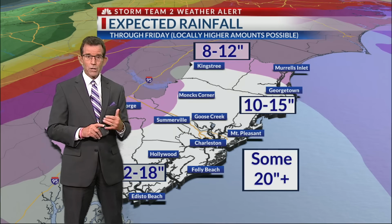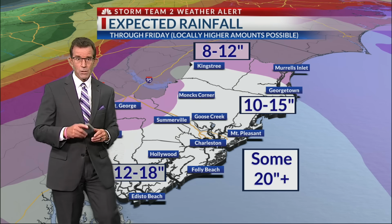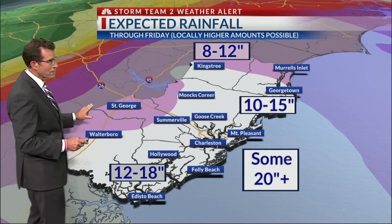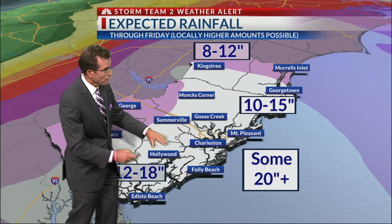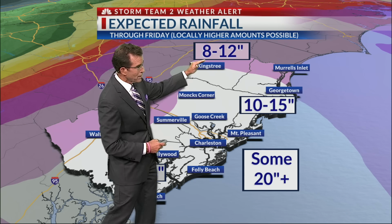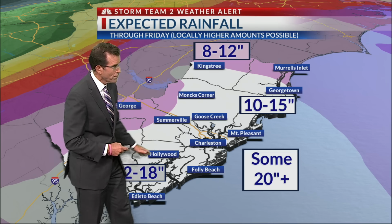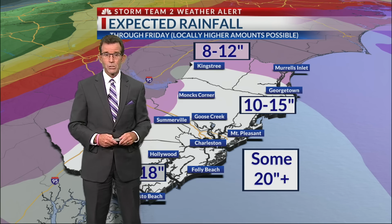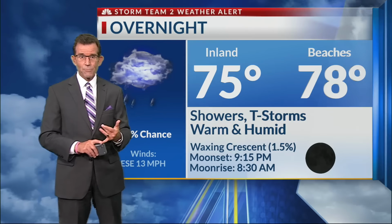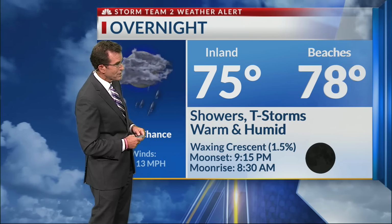And then we've got to worry about the potential of our rivers, which are going to be swollen. That's probably a story we'll be talking about even into next week. So if you wanted to break it down, generally we're looking at 12 to 18 inches of rain all the way back almost to Interstate 95, a little bit less as we get to the north, but there will be some areas that will pick up more than that, potentially 20 inches plus. So again, there are going to be some pockets that are going to see excessive rainfall, maybe close to 2 feet or so.